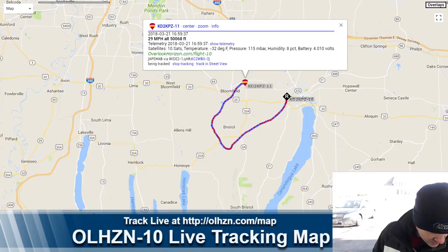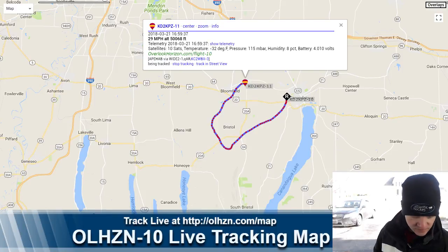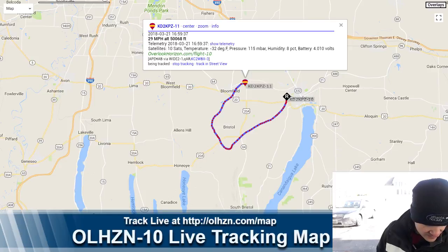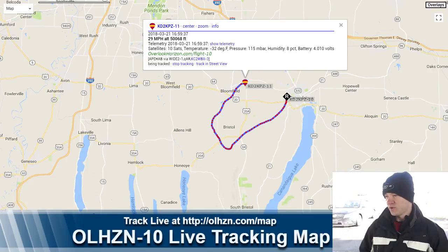All right, heading down North Bloomfield Road. That's pretty close to it. As the crow flies, that's like a mile and a half away from us, which is crazy. We're doing okay. Negative 32 degrees Fahrenheit. Sorry, I'm hearing noise out there. Negative 32 degrees Fahrenheit, 115 millibars, humidity's at 8%, battery is back up to 4 volts. Looking fantastic, 4 volts on the batteries.